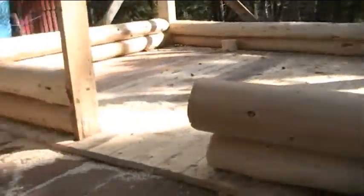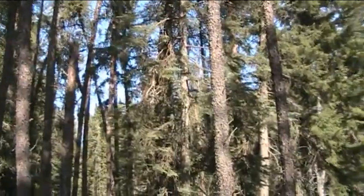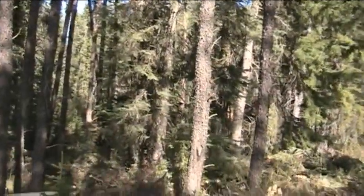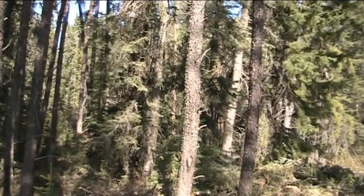So I think that spruce tree right there is going down next. The wind's turning around, so I'll go check it out, see which way I can drop it. But the wind's pushing towards here now.